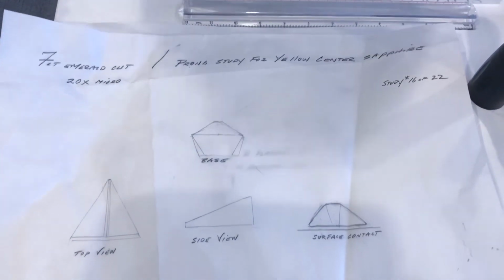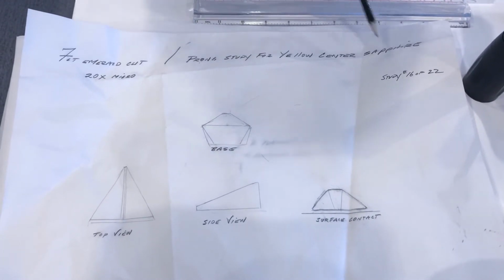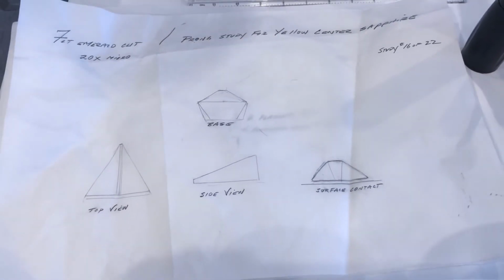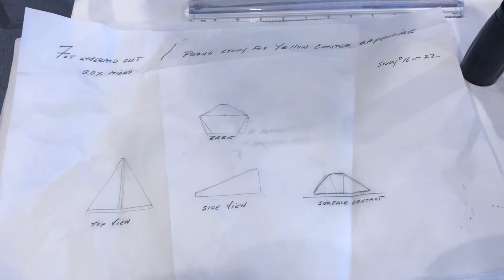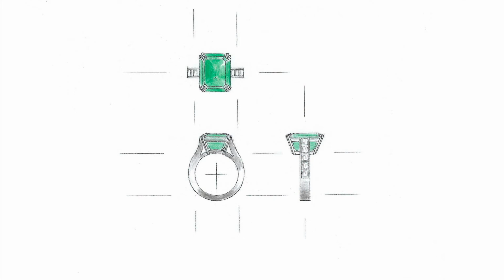Now, I will do anywhere between 20 to 25 of these different studies. As you can see, this is number 16 to 22, so I won't go through all of them with you, but it gives you an idea of how we start hand sketching in pencil the idea around the masterpiece. From there, I give it to my sketch artist, who's a much better artist than I am, and she makes it a beautiful color rendering to actual size.